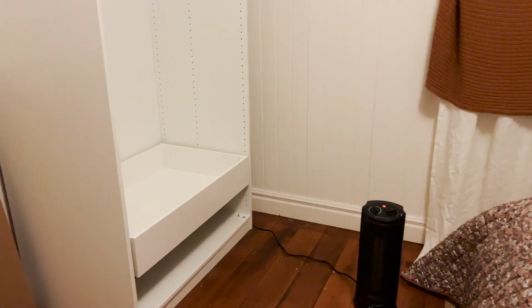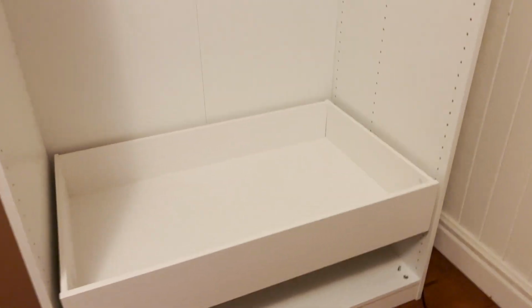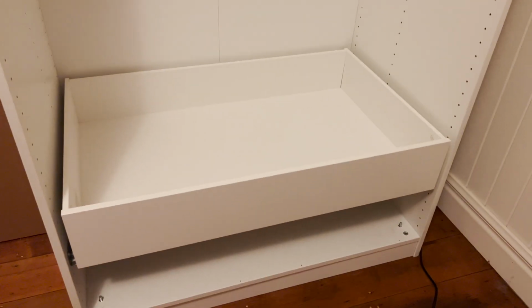Well, that took me that long to build the drawer. They are hard to do. Mostly it was this part.